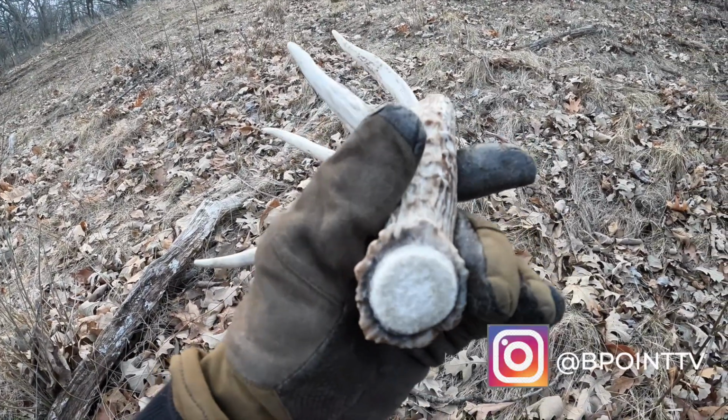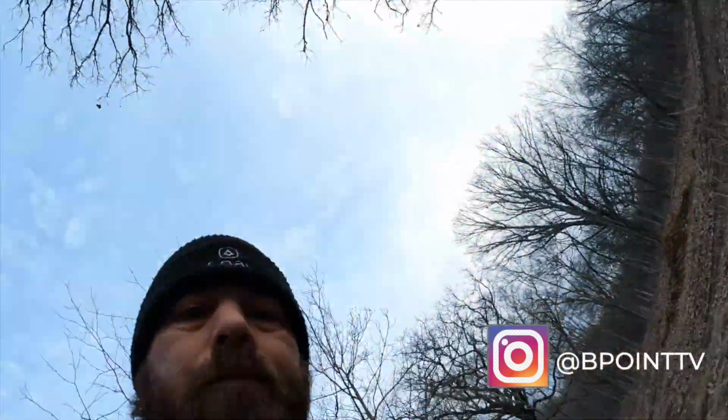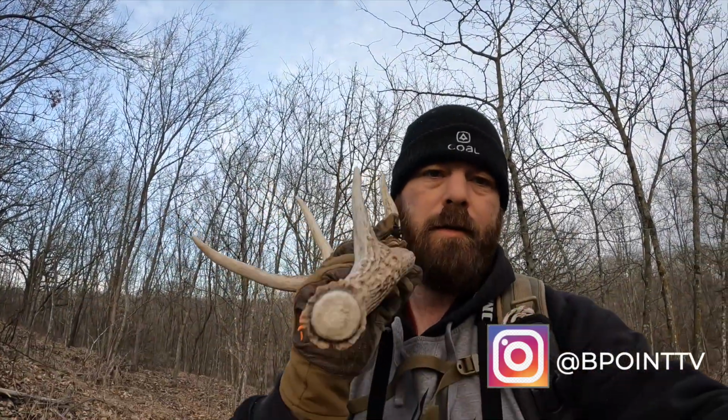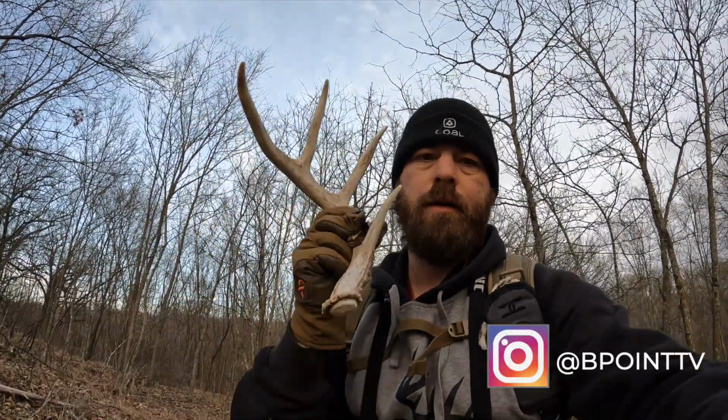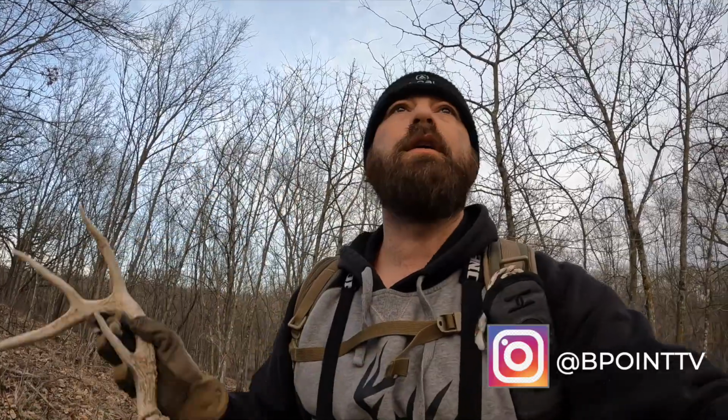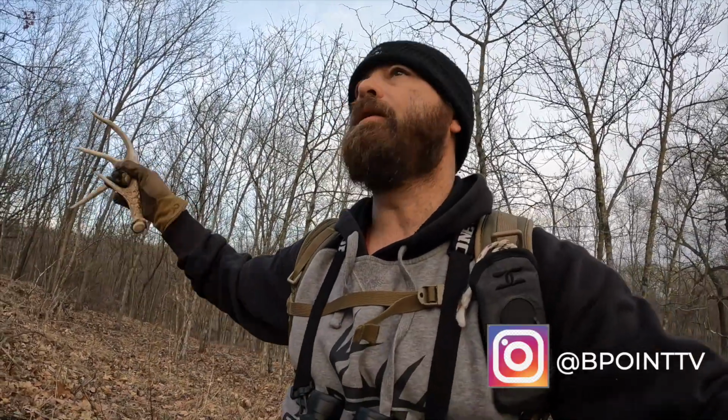It's super fresh too. It's antler number 9 on the day. Nice little 2-year-old. Got a little bit of ground to cover yet. Wrap around this hill and then come up over this top, and there's a pond over here, so try to hit that here before it gets dark.